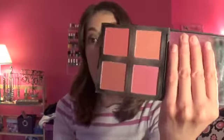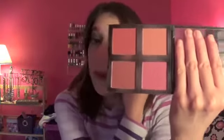And I'm not going to talk too much about them, but I will show you the product. They're $6 on e.l.f.'s website. This is a dark one, and this one's really great for this time of year. You've got some berry, you've got some neutral, you've got some sparkly. It's just really, really great.